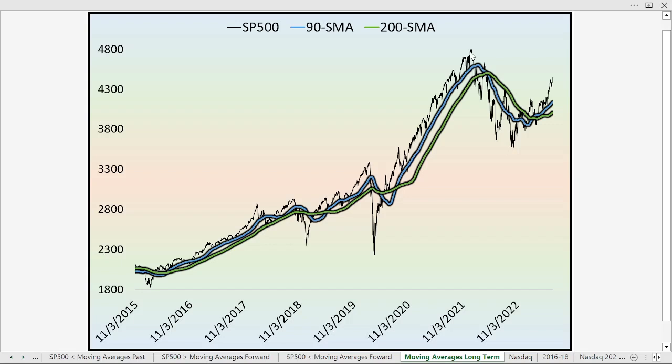We'll talk about this again in the future, but not all stocks are strong. I know the S&P 500 looks good on the surface, but the NASDAQ actually looks a lot better. And it really is a stock picker's market. So we're going to try to zoom in on that in the near-term future and identify really where the true strength is in the market.